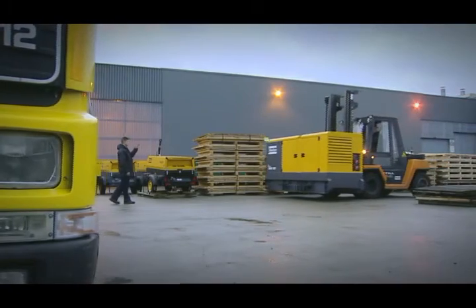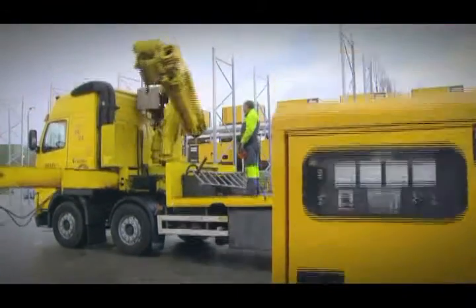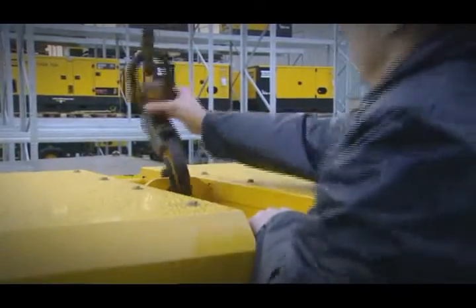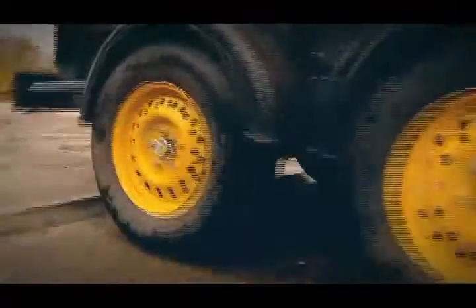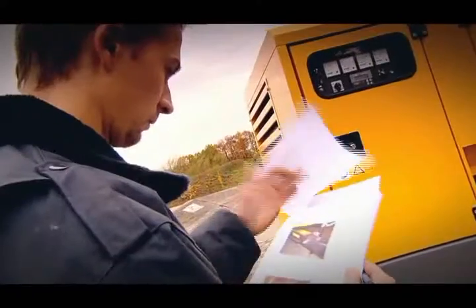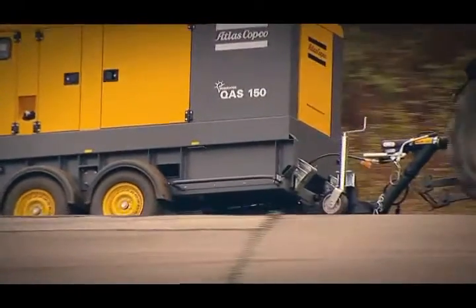Transport is an essential activity within the rental and contracting business. During the development process, a lot of attention is paid to the transportability. Efficiency and safety are the key elements we focus on. Between the drawing board and the final product, each design undergoes a number of practical rough handling and road tests that simulate the daily rough treatment that any unit may suffer during its extended lifetime.